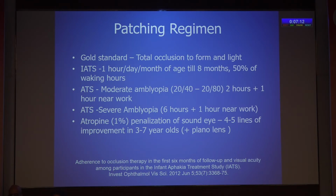Atropine penalization of the sound eye may be combined with a plano lens, especially when the child is hyperopic in the good eye. It is generally used in children who are non-compliant with patching or who have failed several attempts at patching with occlusion.